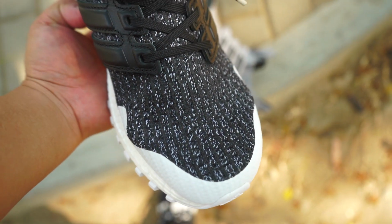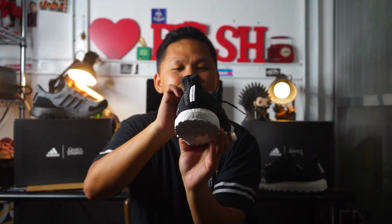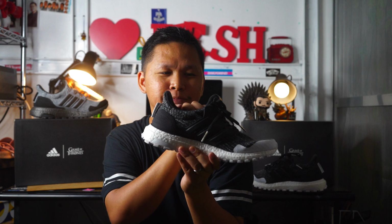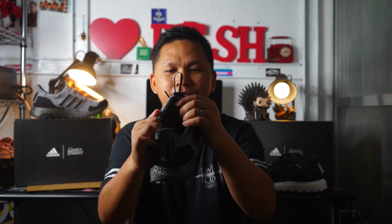But if you love Jon Snow like me, go for the Night's Watch. And here on the tongue it says, "Night gathers and now my watch begins." This one has the emblem of the House of Stark.